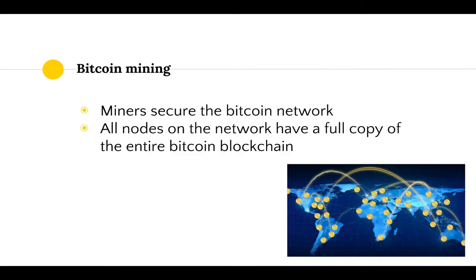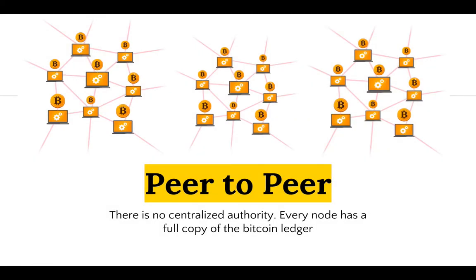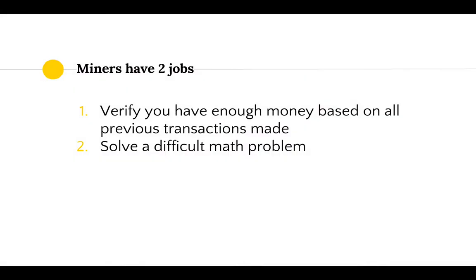Bitcoin miners secure the Bitcoin network. All nodes on the network have a full copy of the entire Bitcoin blockchain. Since Bitcoin is a peer-to-peer currency, there's no centralized authority like a bank. A bank knows how much money you have in the bank and will approve or deny transactions based on that. Well, there's no bank in Bitcoin. There's just a full ledger that every node has. And because of this, the node knows whether or not you have enough money because it can read all of your previous transactions. So miners have two jobs.